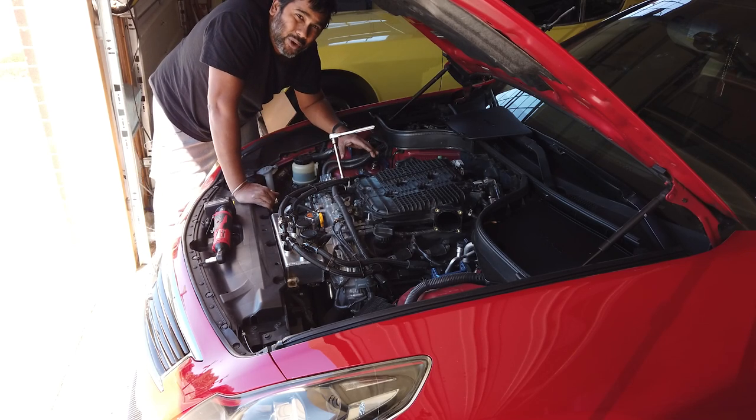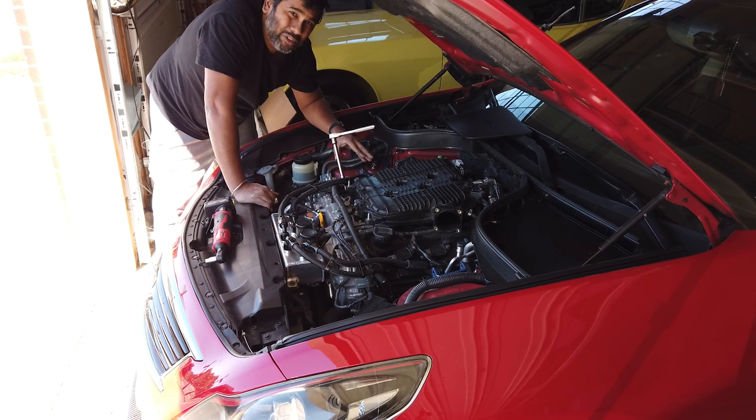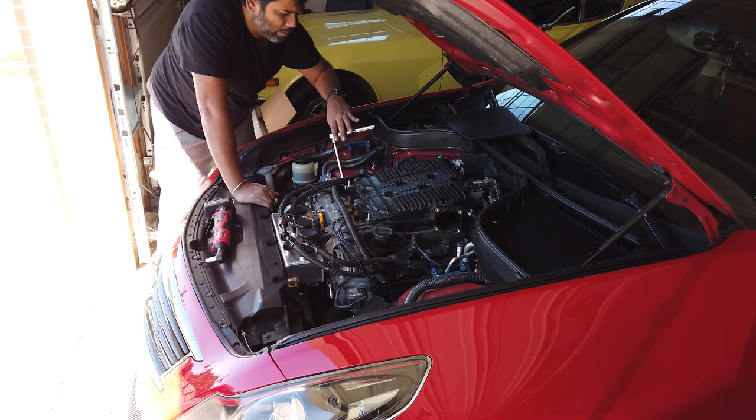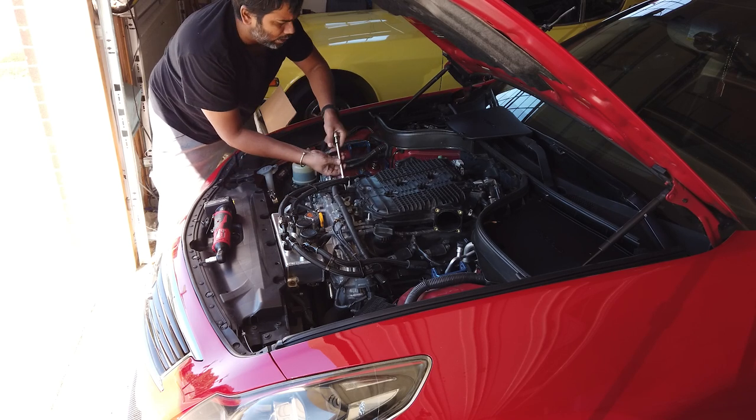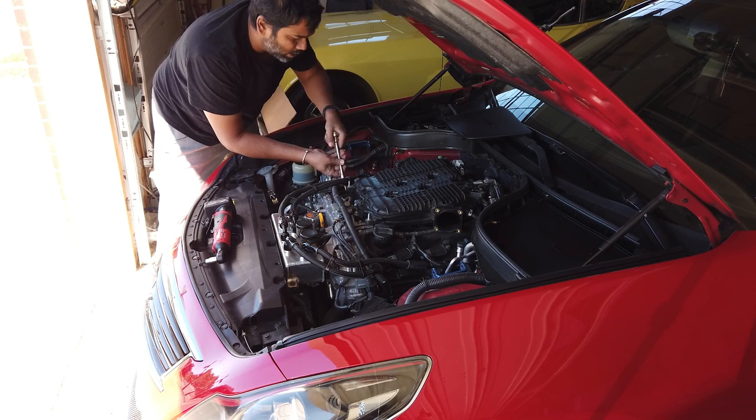Now these nuts and bolts are going into some plastic, so just be very careful when you're tightening them back up. There wasn't much torque at all in the tightening, so just be careful going back on. You don't want to strip it.